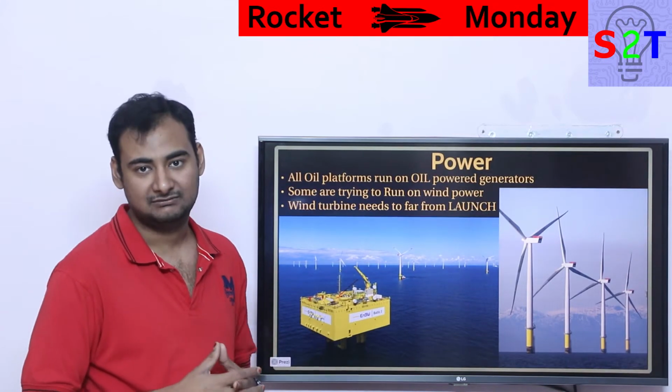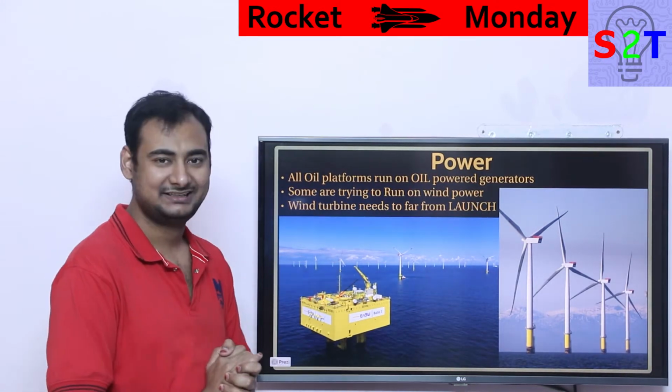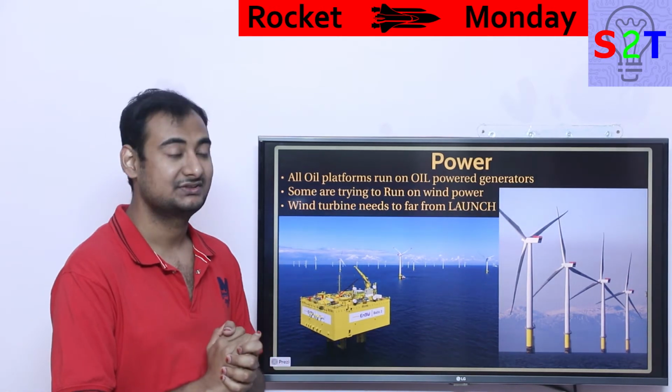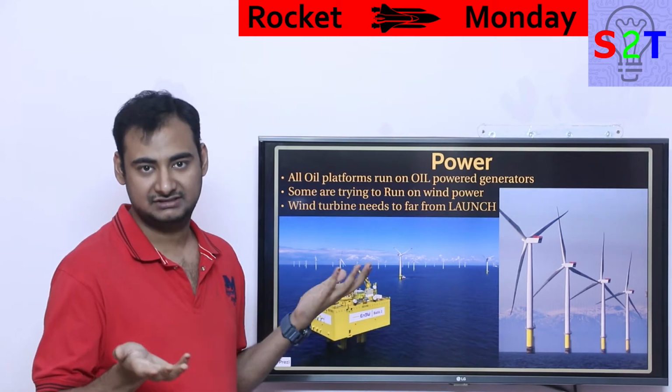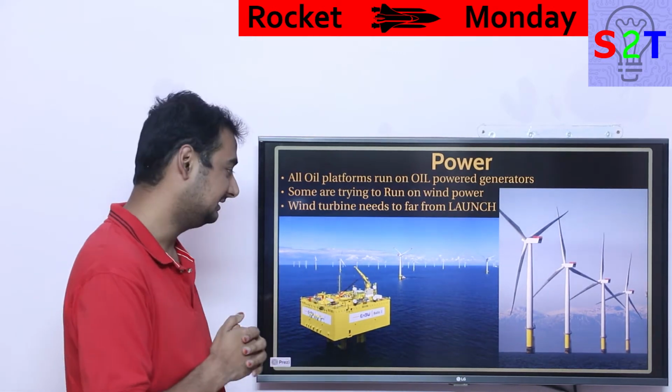Now, how are you going to provide power to it? While those oil rigs run on oil itself to power themselves, you can't really do that, or do it financially well, if you are planning rocket launches. So the idea is that of course you're going to have diesel generators as a backup system, but oil platforms should basically run on wind power.